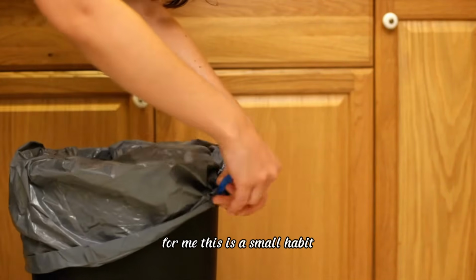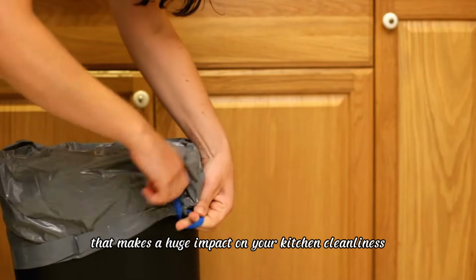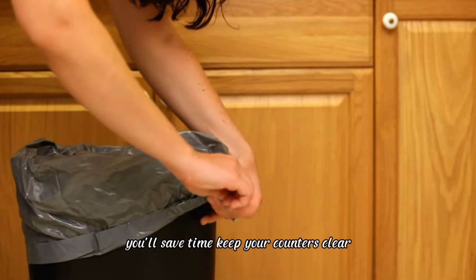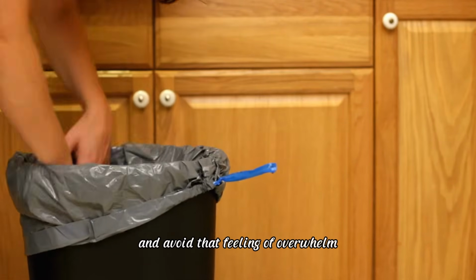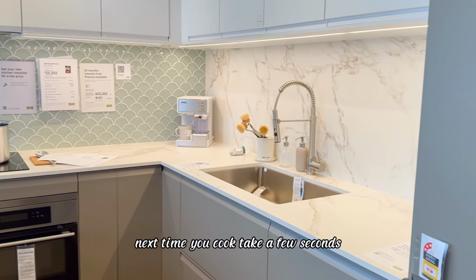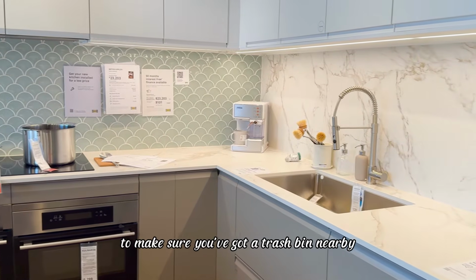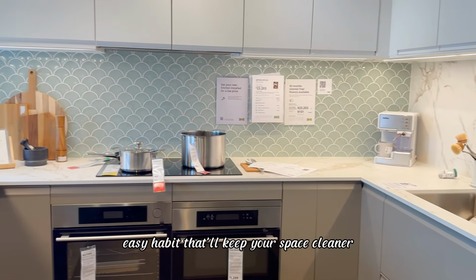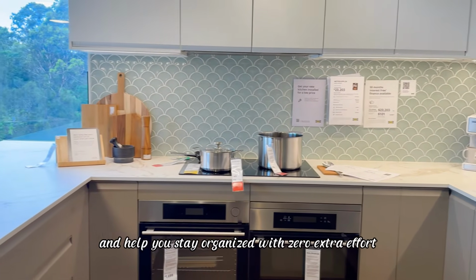For me, this is a small habit that makes a huge impact on your kitchen cleanliness and efficiency. You'll save time, keep your counters clear, and avoid that feeling of overwhelm that comes with a messy kitchen. Next time you cook, take a few seconds to make sure you've got a trash bin nearby. It's a simple, easy habit that'll keep your space cleaner and help you stay organized with zero extra effort.